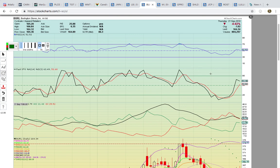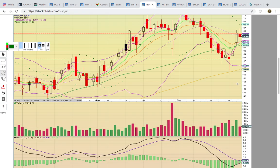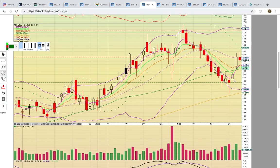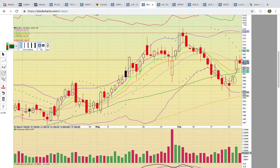Okay, let's look at Burlington Stores, ticker symbol BURL. This was a big winner in our chat. Good job, Venkat. He nailed it on the break above EMA 4. It had been in a long downtrend, and that break above EMA 4 on the 25th was the signal to take a position. People in the chat loaded on this and were rewarded with the big gap up open and a run above that middle Bollinger Band. That was a big moneymaker.